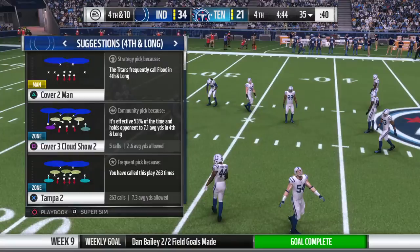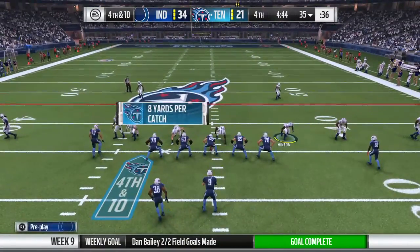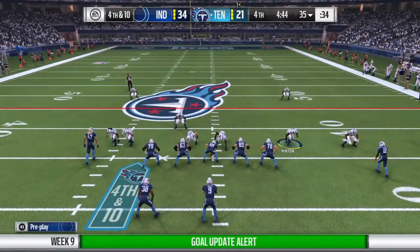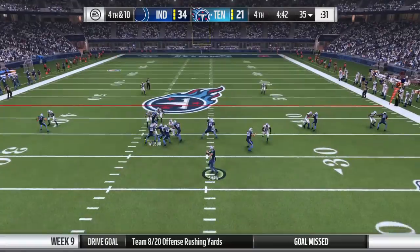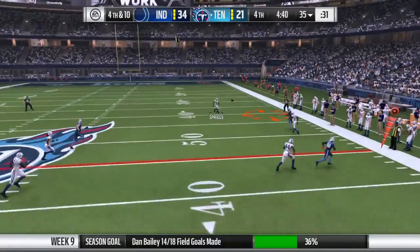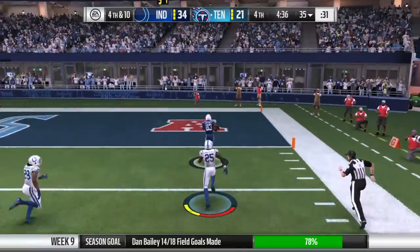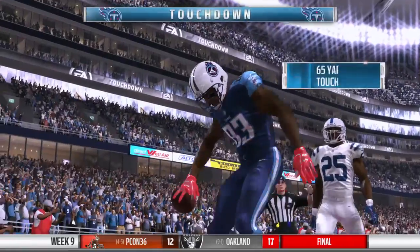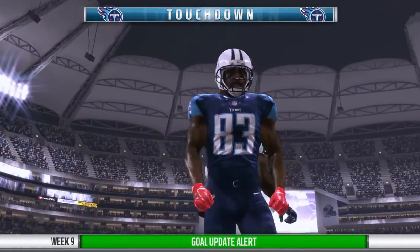Hesitation in this situation. Down a couple scores late in the game. This offense is staying out there on 4th. Got to try it here. He's back to throw. Going to throw right side here. Complete. Touchdown, Titans. A big play there. His 4th touchdown.